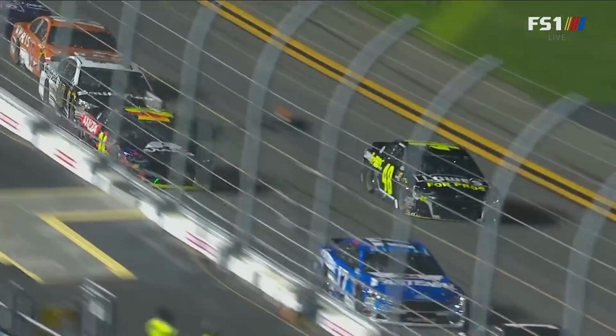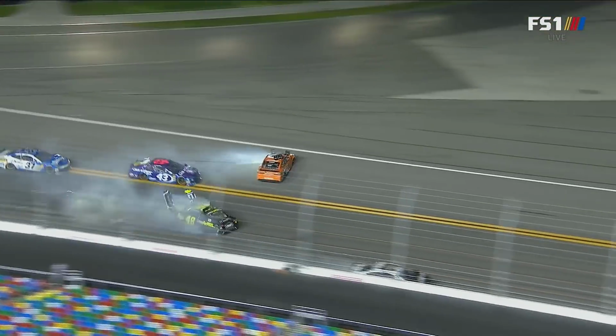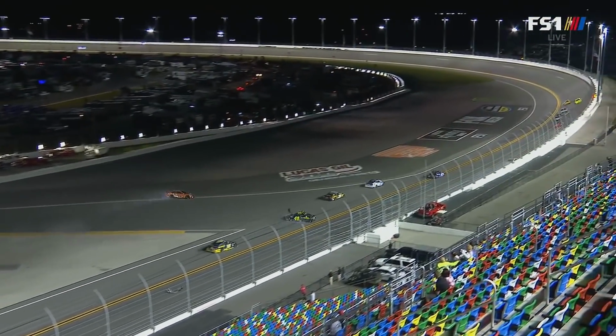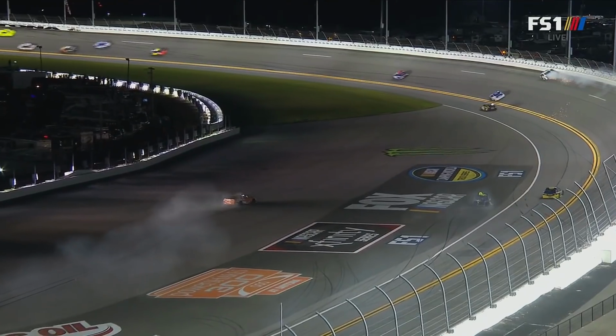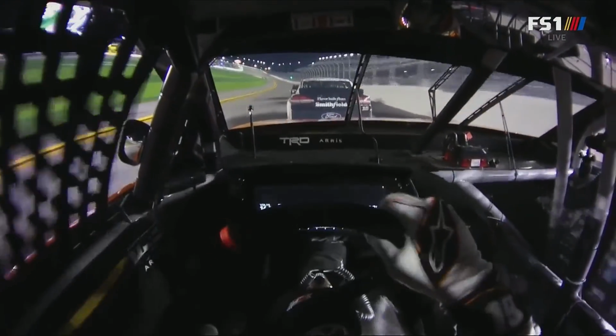As he moves down, I believe he blows a left rear tire, sends him into Eric Almirola. Daniel Suárez has to avoid him, spins to the infield. I think other than some tires, Daniel might be okay. Heavy damage to the 48 of Jimmie Johnson. All right, let's turn up our Fox visor cam and show you what Daniel Suárez saw.